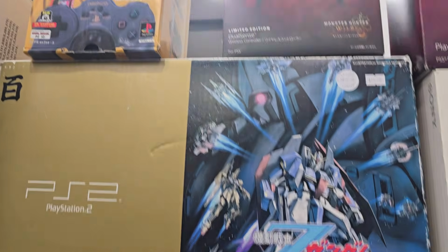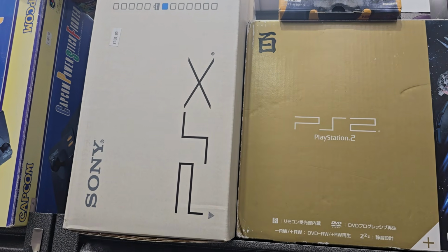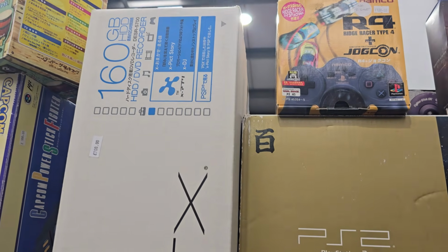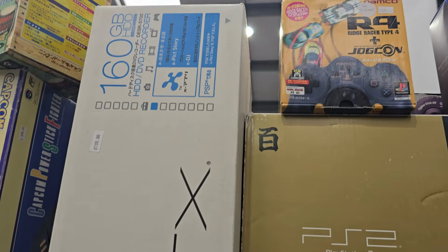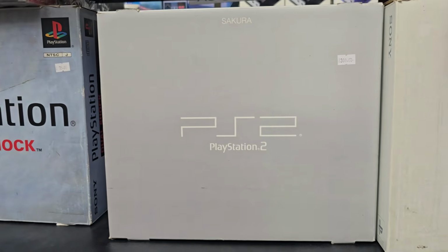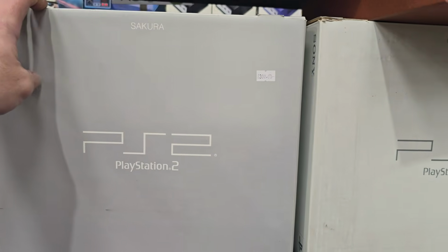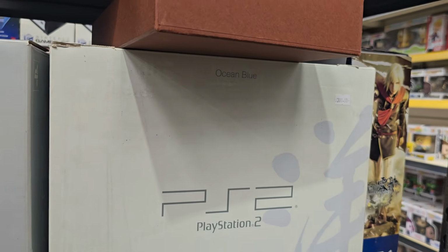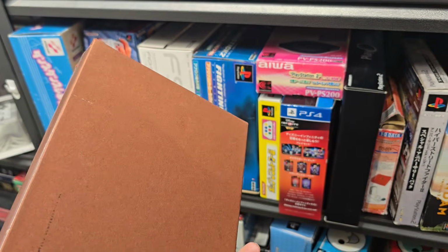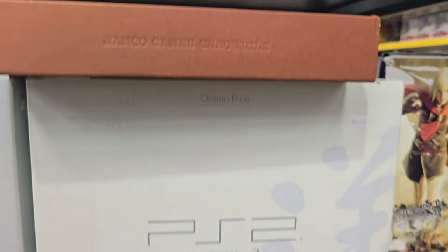Sounds like I just said the goddamn PS2. Jog-Con, what a machine. The Sony PSX, beautiful condition. Yeah, lovely machine. Some PlayStation 2s, so this is Sakura, so it's basically Blossom Pink or something. The Ocean Blue one. Hard to tell because the box doesn't say much, but this is the Namco Anthology, so it's the Namco Museum discs, all of them in a beautiful box set.